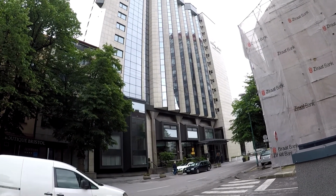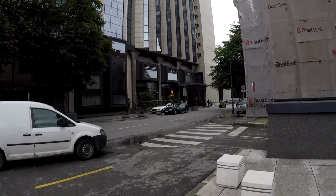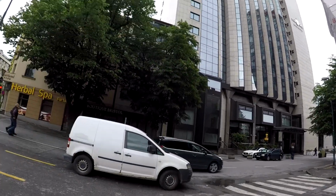Alright, time to go outside. Really quick, yeah, that's the Hotel Bristol. That is where I am staying tonight. But yeah, I'm gonna go ahead and take the tram, and I think there's a station somewhere around here. Just gotta find where to do that and how to get on. Or worst case, I can always take a cab into town.